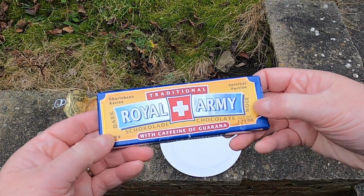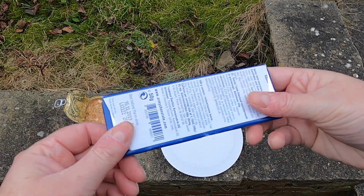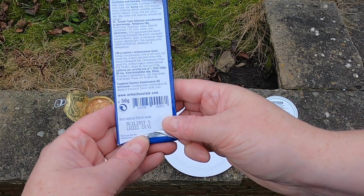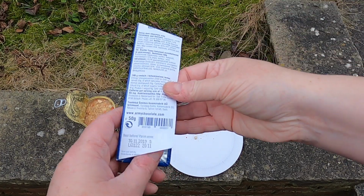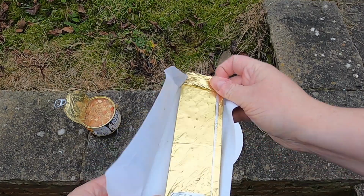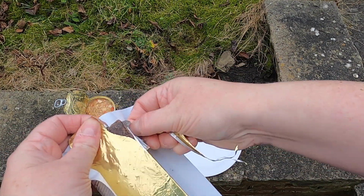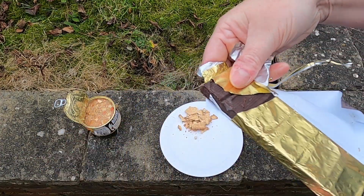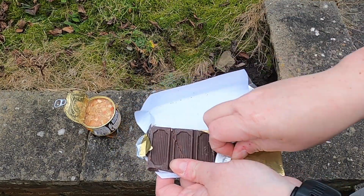So it's a dark chocolate, you can see 1.75 ounces, 50 grams, caffeinated, best before the end of 2019 basically. And we've got cornflakes in it as well. Doesn't look too bad. It's a bit broken, but it's not bloomed. That's always a good sign.